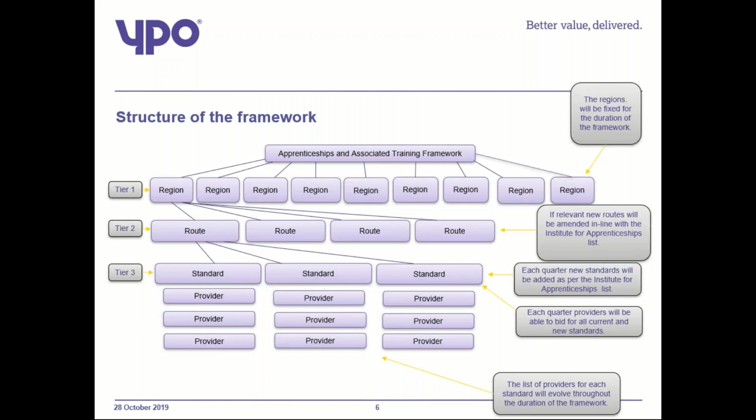Each quarter, new standards will be added as per the Institute for Apprenticeship list, which then allows providers to be able to bid against all current and new standards. The framework will constantly evolve throughout the duration of the framework, just getting bigger and bigger each time.